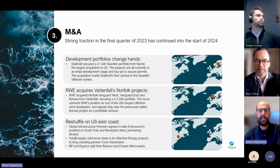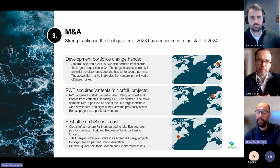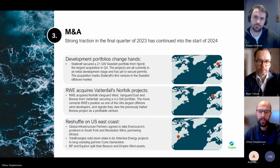So if we think about transactions, transactions themselves had strong traction in the final quarter of 2023. And even just the last few days, arguably even just today, that sort of traction has clearly continued into 2024. A lot of activity going on now. We've pulled out three key trends here. We could have pulled out more, but these are the three that we think are some of the more interesting ones.